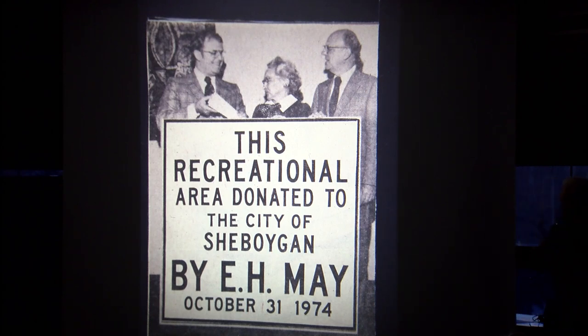But in 1974, they gave the property, and they said, well, we're going to turn it over to the city. We don't really have an exact use that we want to see you use it for. But they said, if you don't have a plan for it in 10 years from now, it will revert back to the May family estate.